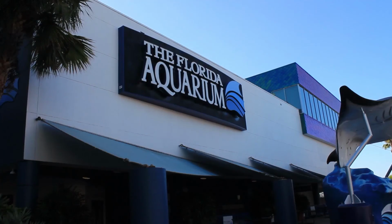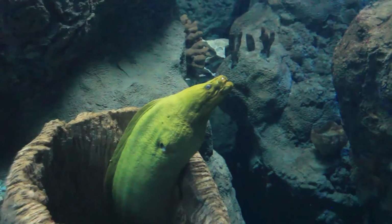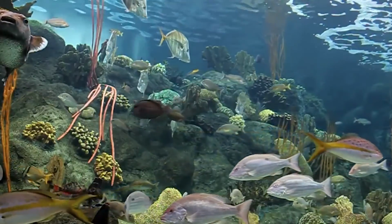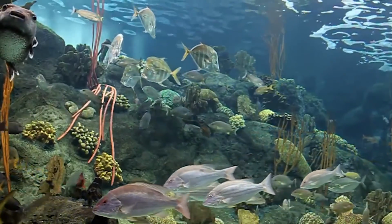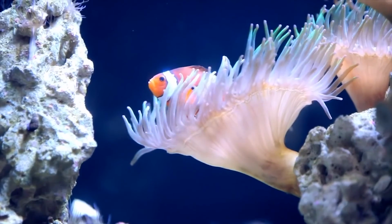The Florida Aquarium has been here since 1995. Since then, it's been wowing locals and tourists alike with its massive tanks and water life. Housing over 2,000 coral reef residents and representing 100 species, this 500,000-gallon tank gives a glimpse into the underwater world.